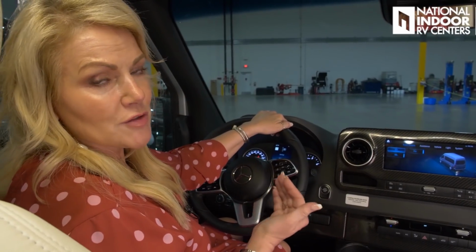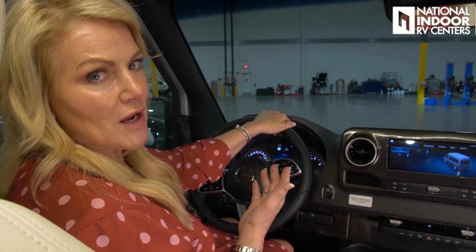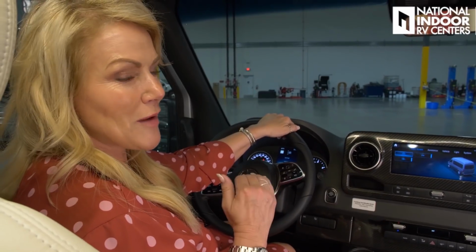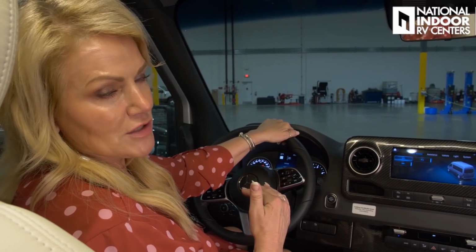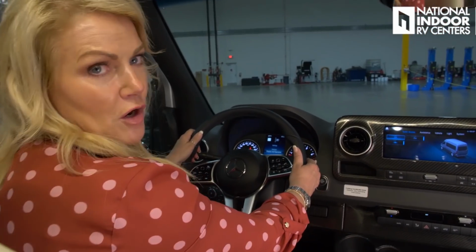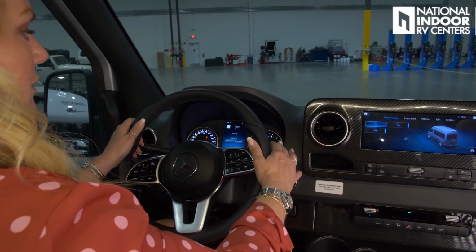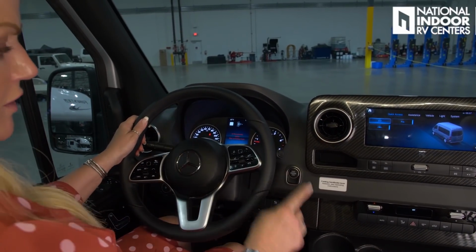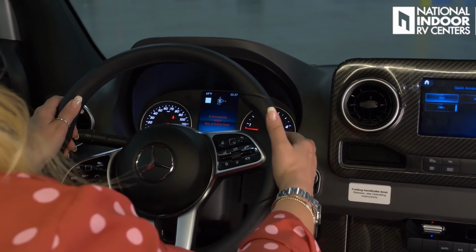I'm going to demonstrate how to engage the four-wheel drive system. So most of the time you can do it when you're just rolling maybe up to like 6 miles per hour, but I recommend that you just pull over to the side of the road and do it from a stopped position. So I'm going to go ahead and put the car into neutral. So I'm just going to barely hit it. Now I'm in neutral. I can engage the four-wheel drive.